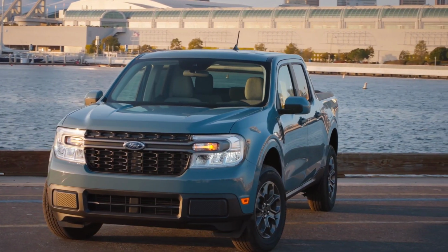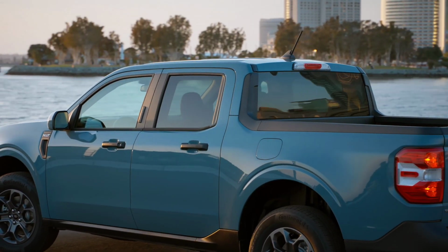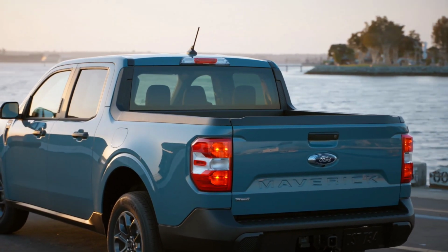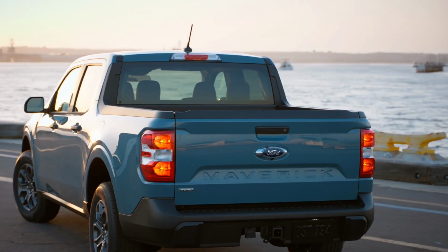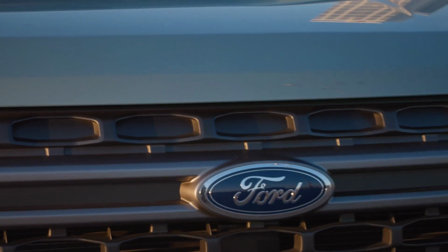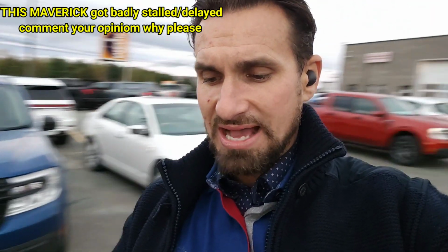All right, so this is the huge WTF, what the Ford moment on this Ford Maverick. Insider information as a dealer, sharing all this with you to help you, so you know what's going on, you know what to expect, so you don't get discouraged and just completely give up on your order. Now this is an XL hybrid, so let's go to the back of that and check it out.